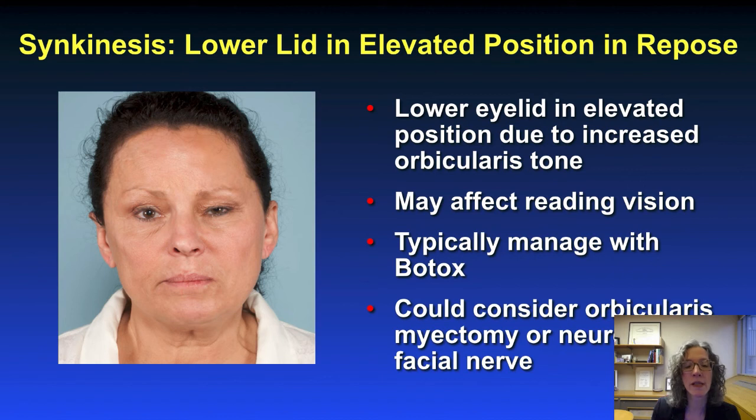Just a few slides on synkinesis. So these are patients who have return of facial nerve function in terms of strength, but with miswiring of the facial nerve, so that they have synkinesis, either when they try to smile, their lid closes, or when they blink, their lower face moves. In these patients, the lower eyelid can be in an elevated position due to increased orbicularis tone.